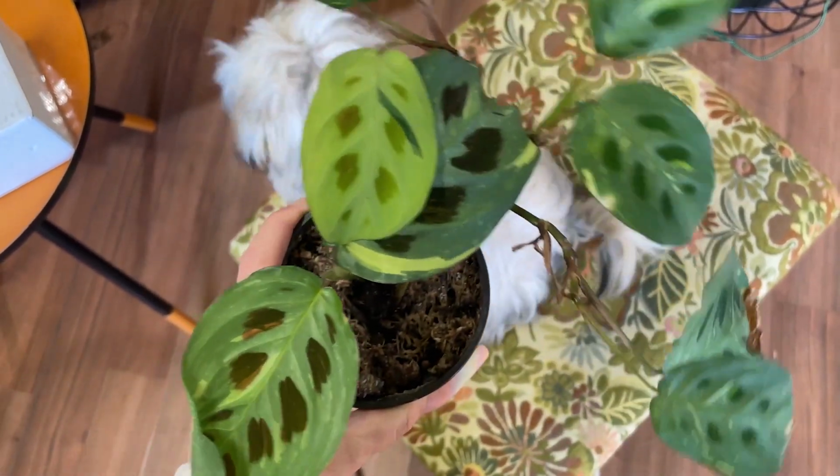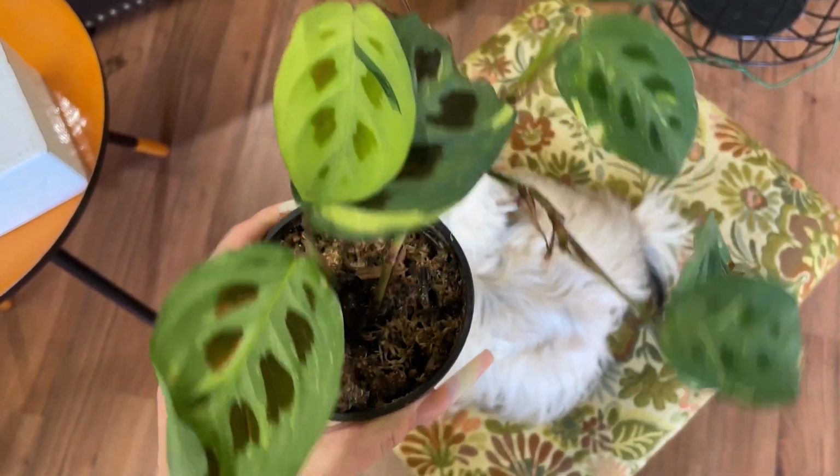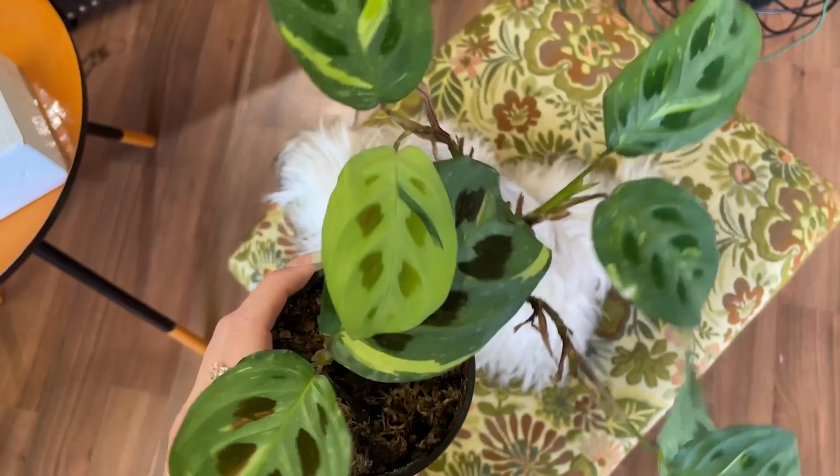Okay, last but not least, this plant right here, this Variegated Marinta. It's not Lil Kim, I always want to say Lil Kim. Beauty Kim, idiot.